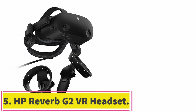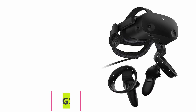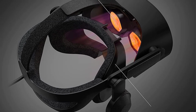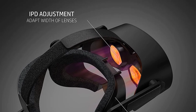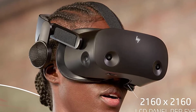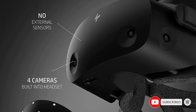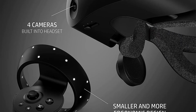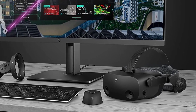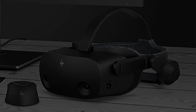Number 5. HP Reverb G2 VR Headset. The HP Reverb G2 is a quality headset for those on a budget but stay away from older models. Rounding off this list is the HP Reverb G2, another wired PC VR headset that is a mid-range option. Priced between the Oculus Quest 2 and Valve Index, there are several perks the Reverb G2 offers over these competitors. This is a 4K headset, so there's a noticeably higher visual quality that just falls short of the Vive Pro 2 but at half the cost, and HP Reverb G2 also makes use of the Index's audio speakers.